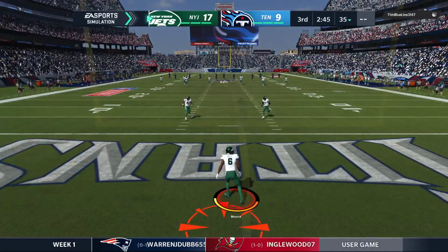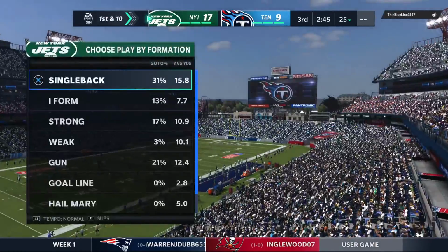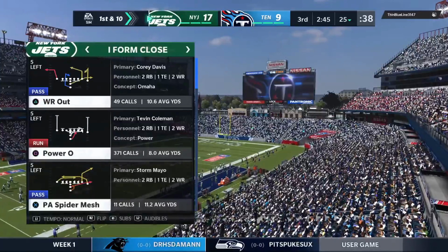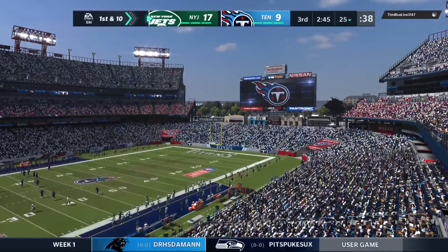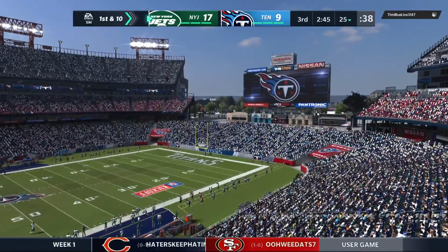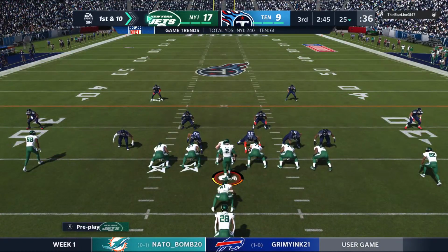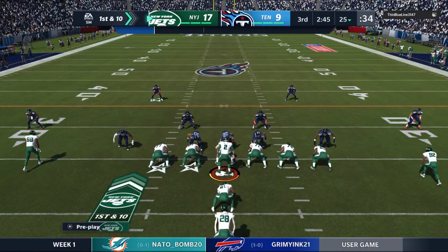And now the kick is away. And this will be a touchback as that sails over the end line. 25-yard line. Jets offense coming up now to start their next drive. They've got to right the ship.